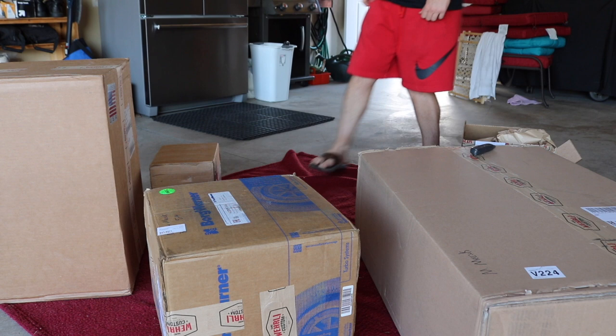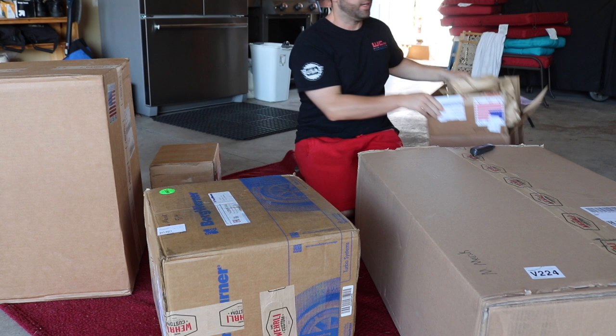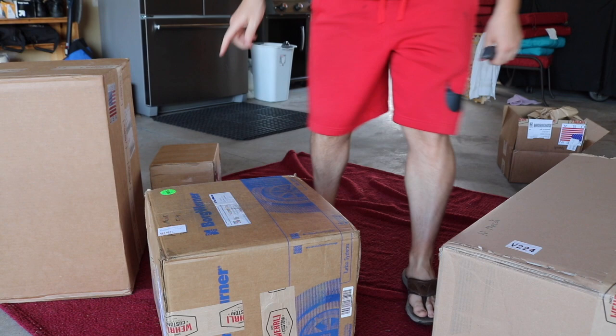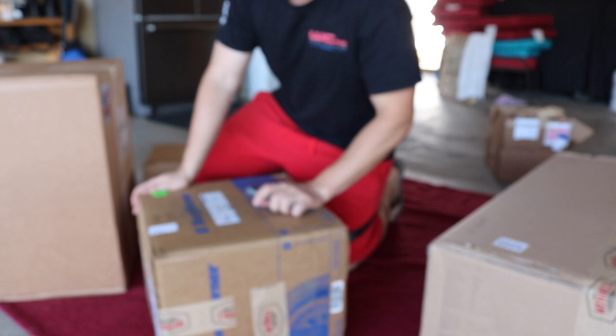All right, guys, so where did we leave off? We left off on the swag bag. So again, thank you very much, Wehrli. Definitely appreciate that. Let's just get into this one. I can't wait to see this. This is the one that I'm probably most interested in seeing. I think I have an idea what's in there, but I have no clue. I'm just turning this towards me so I know what I'm doing. But let's get into this box right here.